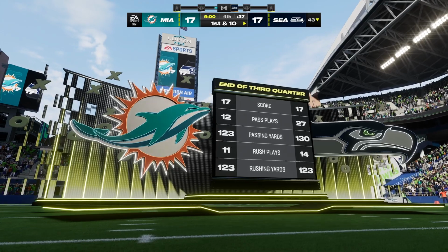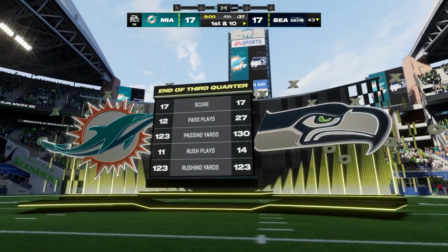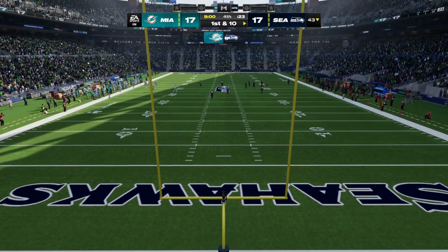So both teams trade touchdowns in the third as we're through 3 quarters of play. We'll return with more after this. You're watching the NFL on EA Sports.